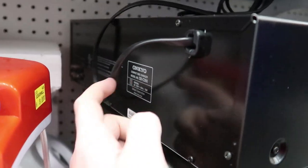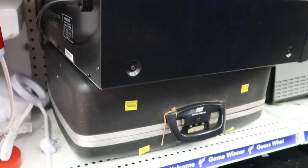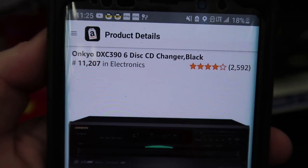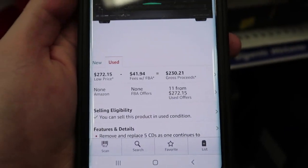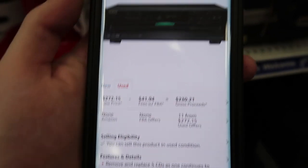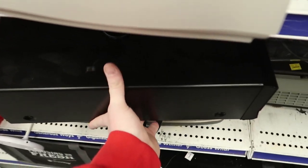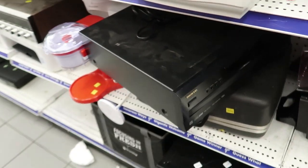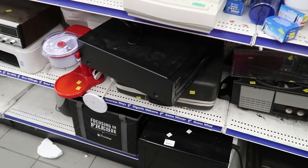Oh, you know what? Type in the model number and see what we got. So I just typed in the model number and there we go. It's the Onkyo DX390. Great rank, good reviews. New 700, used 272. Holy cow, guys. Okay, $6 purchase. That is going in the cart. Wow, I've struck out literally every single day here and we found something. Okay, we found something good. I gotta make some room in my crazy cart and stick that in there.